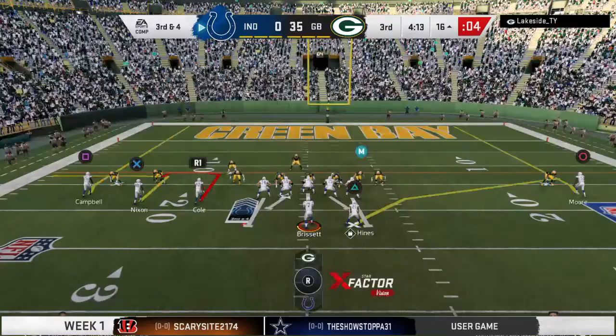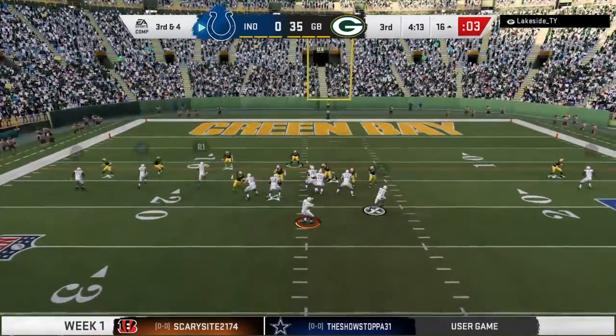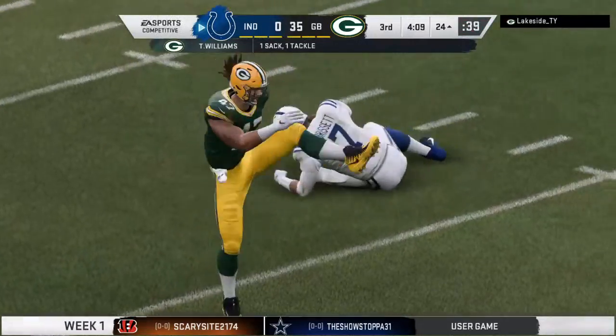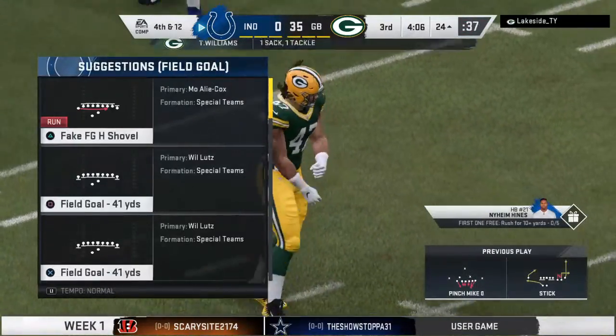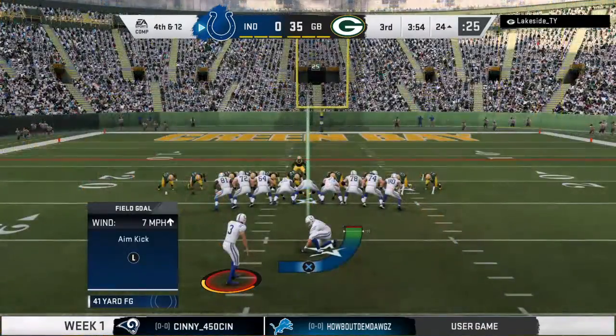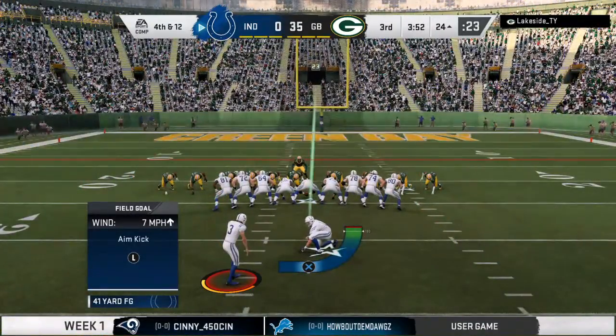From the gun, here's Brissett. Under pressure, and he'll go down back at the 26-yard line. Tim Williams coming in to drop him for a loss of 8. And it also brings up 4th.